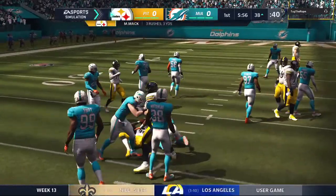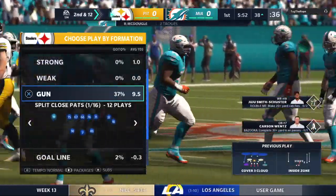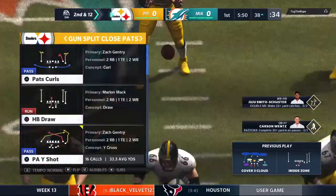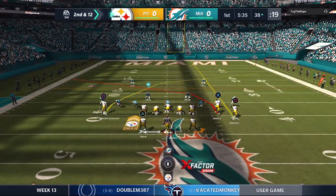And this play will be blown up. He'll lose yardage back at the 38. 2 yards the loss, 2nd and 12. Nice play right there to stop him behind the line, but I want to see how this defense continues to play him here in the first half.